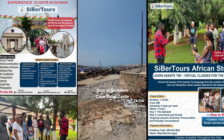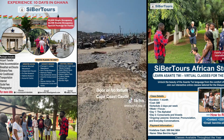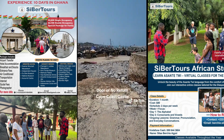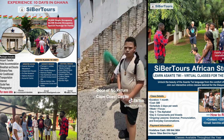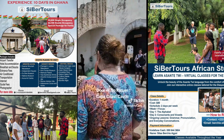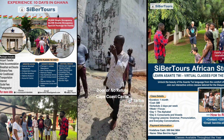For many Black Americans today, coming to Cape Coast Castle is a journey of reconnection. It's about understanding the journey their ancestors went through, the unimaginable hardships they endured, and finding healing by standing in the very place where this history took place.